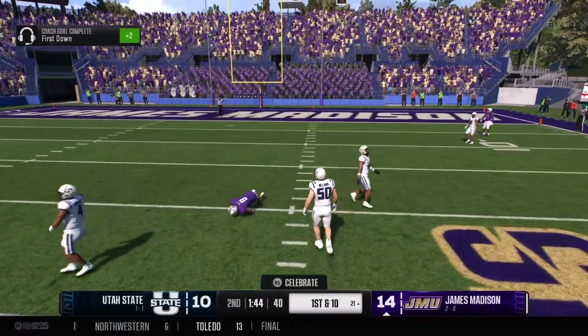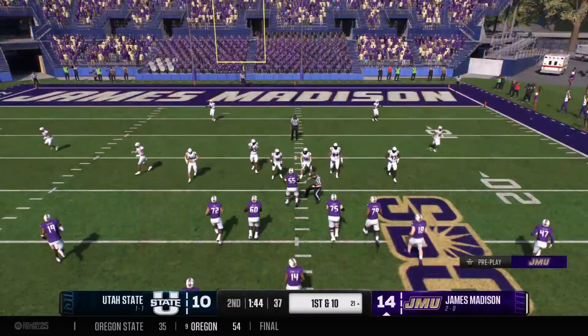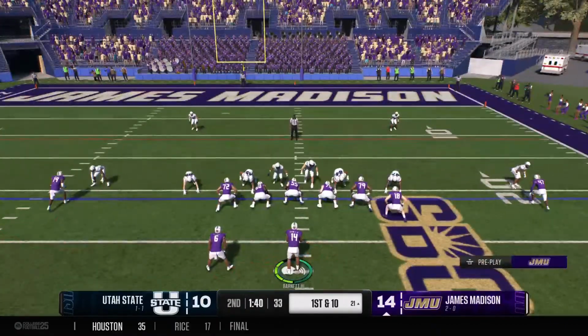And he's got it inside the 25. And this defense is a half a beat behind. They just can't quite keep up. They've got it down to the 21.